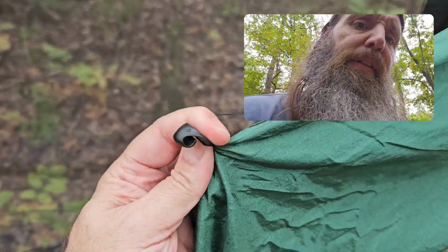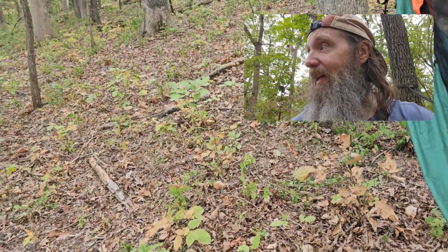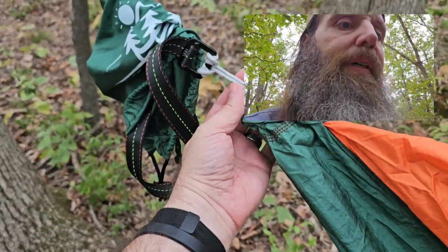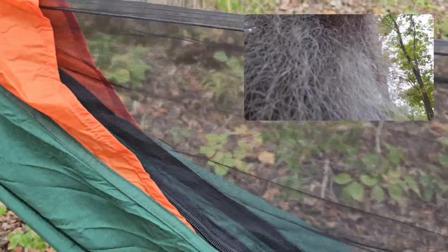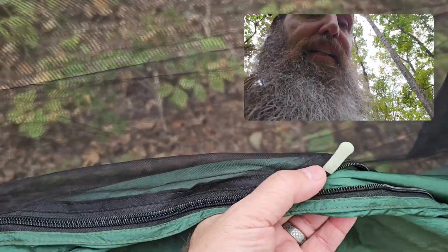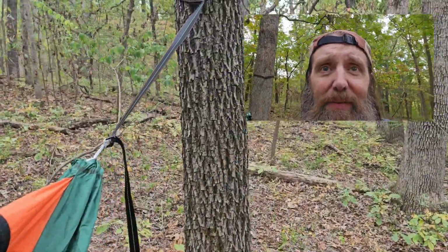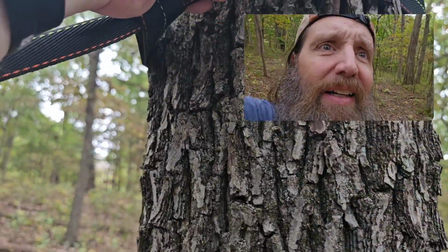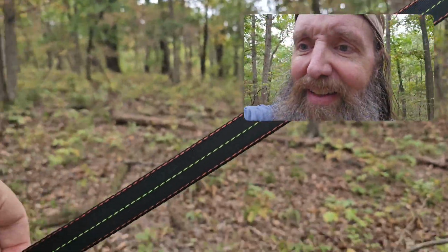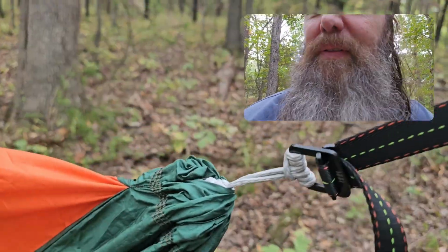It's also got these clips. I'm going to assume that's for attaching an underquilt. You know, normally you attach the underquilt up here and it hangs under, but you can attach it here to provide a little bit more support. That is pretty awesome. And from what I understand, these are glow in the dark. So yeah, that's pretty dang cool. From the thicker webbing up here, and then it gets thinner. The cinch buckle is pretty cool.